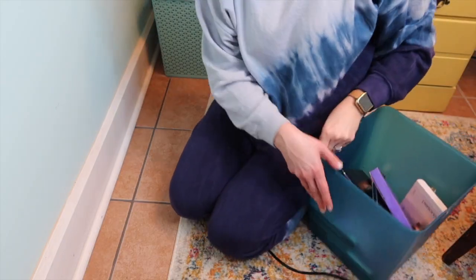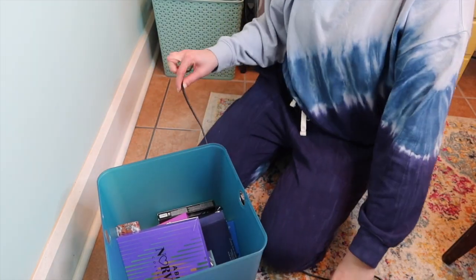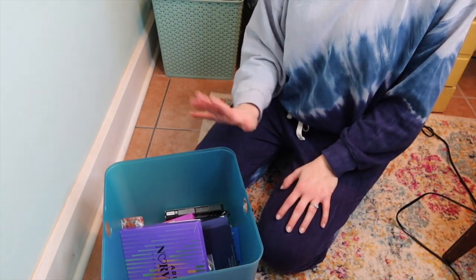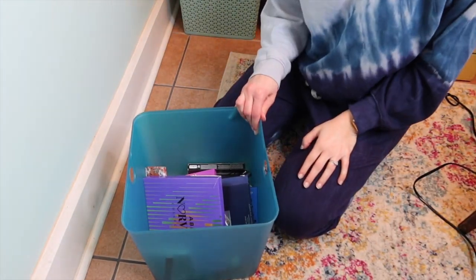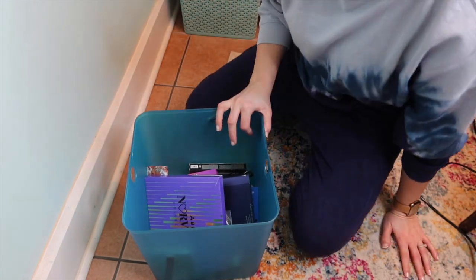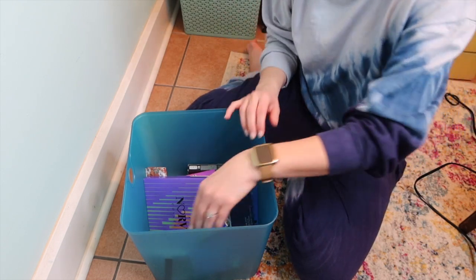Next up, we have these bins. This is makeup that was sent in that makeup mystery box that I sorted by eyes in one bin and then face in another bin. So I think I'm gonna go ahead and take the makeup out of the boxes so that it's just the makeup in here. I think that's just gonna make more sense. So let's do that.